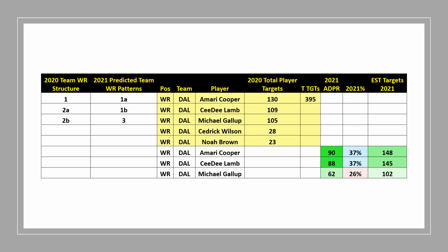Lamb and Cooper are going at pretty much the same ADP, pretty close. I guess I would take either one at this point. Obviously, I think safety-wise, Lamb is the better pick. Gallup's a nice free square in best ball late, and a good injury handcuff, and maybe worth stashing away. So Gallup should definitely be on your radar, just because of the cheapness of the draft capital there.